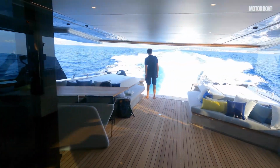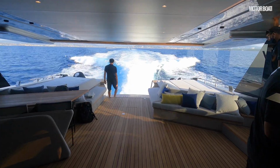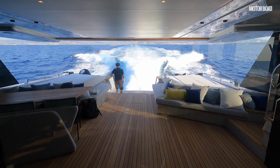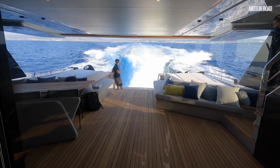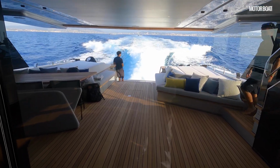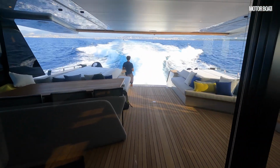And that gives you an idea of just how quickly we are going. It's powered by quadruple IPS 1350, so 4,000 horsepower engines. And that is the most efficient way of getting this kind of speed, but it's so quiet in here, you've no idea you're moving that quickly.